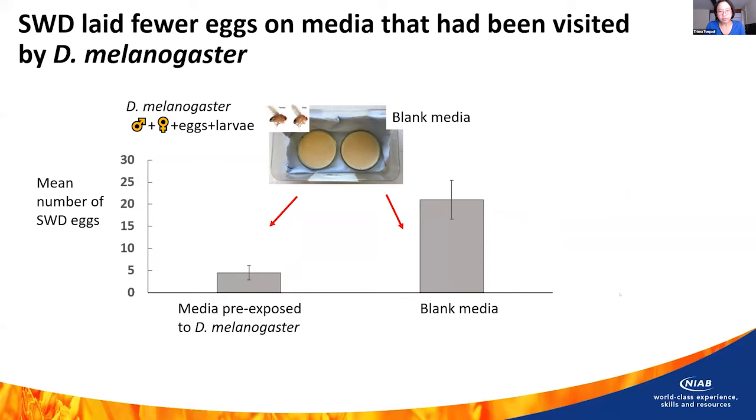What we found is that, as you can see here, SWD clearly laid fewer eggs on plates that had been visited and exposed to melanogaster previously. The blank media is the plate that has never been visited by melanogaster, and SWD lay more eggs on that plate. This particular finding was initially found by Beth and Shaw a few years back, and then I took on the project to investigate further. What we thought from this is that melanogaster have left something on the plate, a compound that is detected by SWD, which then deters them from laying eggs. We wanted to know what the compound is and where the compound comes from in melanogaster.